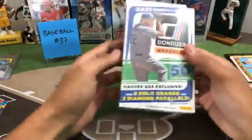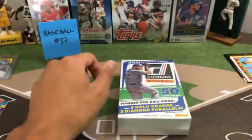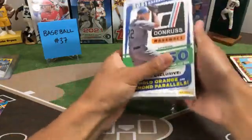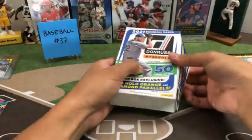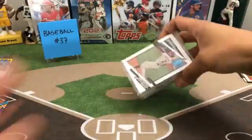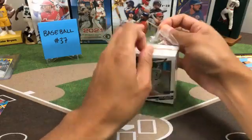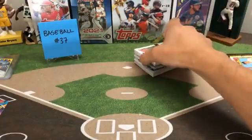All right, last hanger here. Donruss 2021, 50 cards in here. Got some 6 hollow orange, 2 diamond parallels per box on average. Empty box there. I'm gonna take half a stack first.